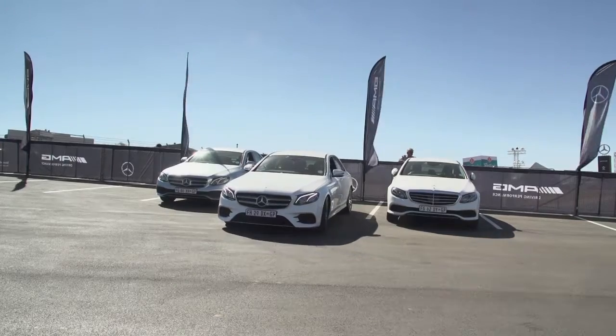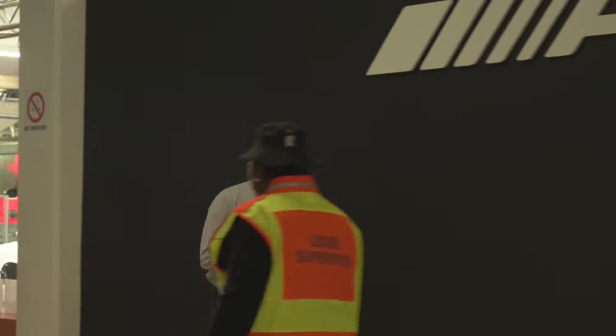Of course, you can't have a festival of motoring without the superstar sports cars, and there were lots of those to choose from at Kayalami. From Mercedes-Benz, from BMW, from Audi, Lamborghini, Porsche, they were all here. And for the lucky few, they got to sample them on track as well.